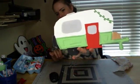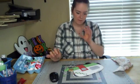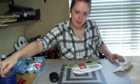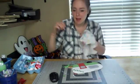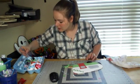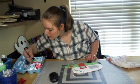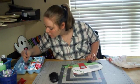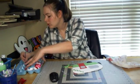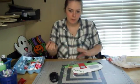So you probably can't see it very well. I'm going to go back in with white. I just wanted to give it a little bit more dimension. And the red door, I'm going to do the same with the red. Just on the outside, I'm going to mix a little bit of black with some red.